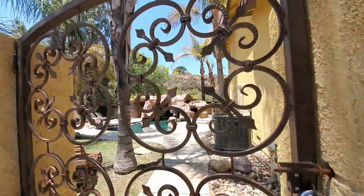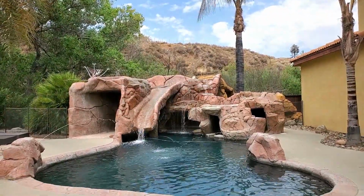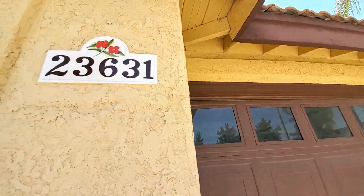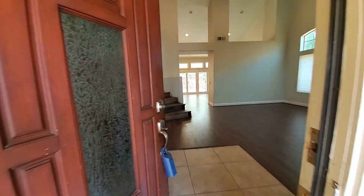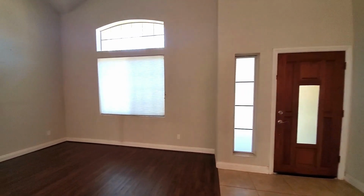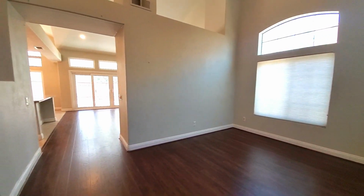It has a faux rock pool, spa, and slide with a 3-car garage. This gorgeous 2-story home includes 4 bedrooms, 2.5 bathrooms, approximately 2,500 square feet of living space on a large 8,712 square foot lot size. The formal living and dining area have windows and high vaulted ceilings.